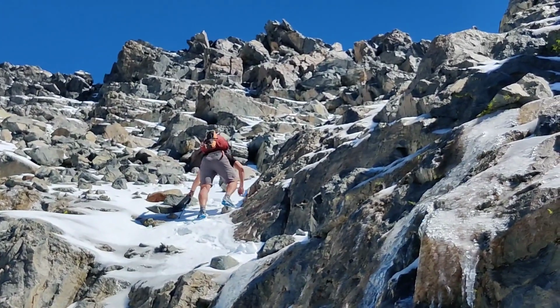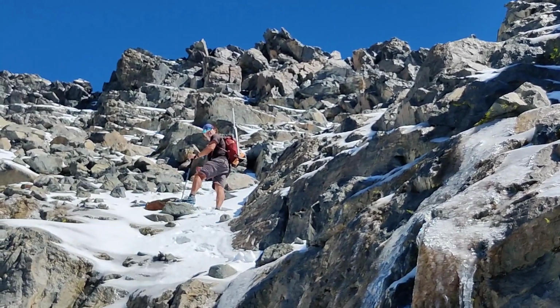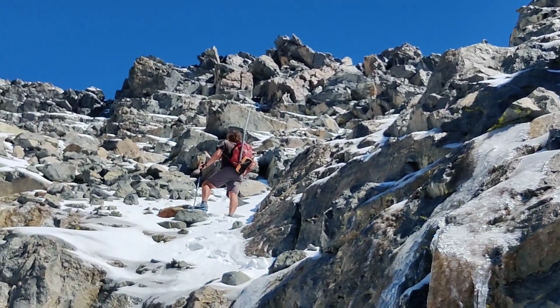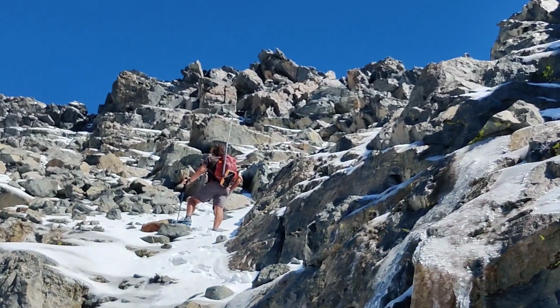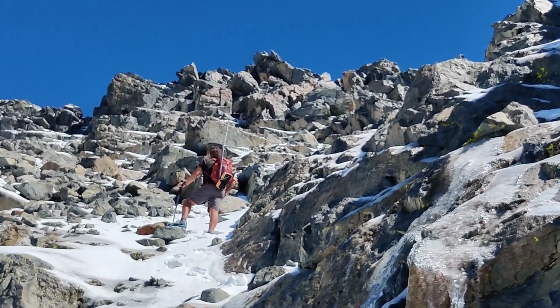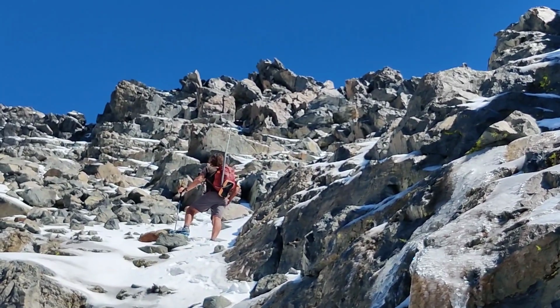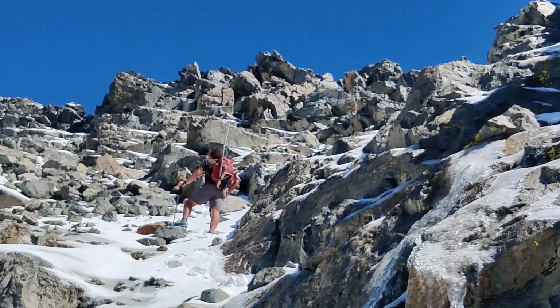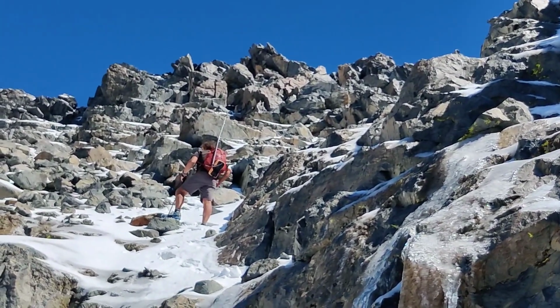You can do it. Yeah, I may be able to do it, but I am very slow. I know, but it's a little bit too risky. I may be able to do it, but I don't want to take that much of a risk. We're just maybe 150 yards, 200 yards from the summit of Banner. Yeah, just to be safe, I think I will wait down here. Check my map.